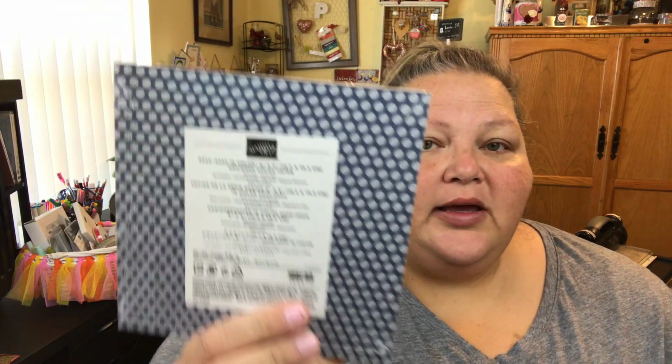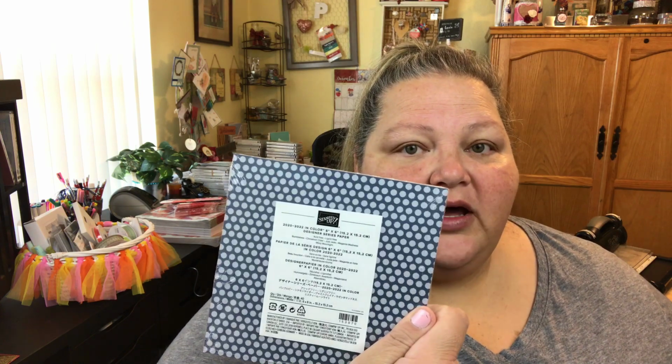And let's look here. I got all the papers, like all of them. We'll start with the 6x6s. This is the 2020 in color. And I'm just going to show you them in a package today. But once I get them all, I'm going to cut them all into 6x6s. And then I'll show you every single piece of paper. So these are all the new in color.